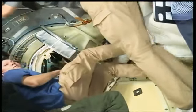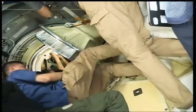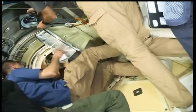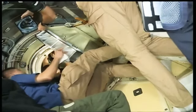The Soyuz scheduled to undock 3 hours and 15 minutes from now. Undocking scheduled at 2:54 and 30 seconds a.m. Central Time, 3:54 and 30 seconds a.m. Eastern Time.